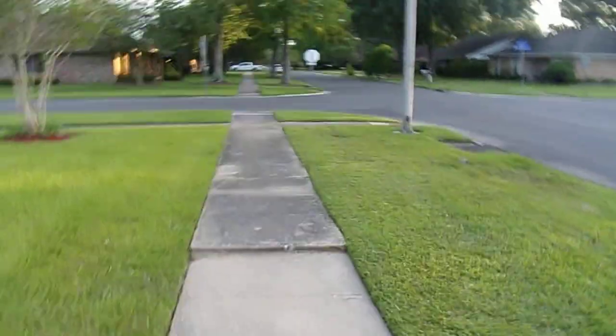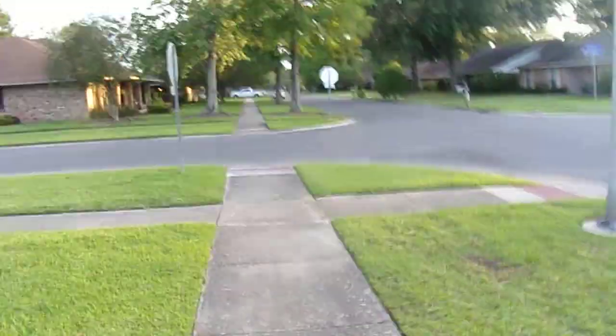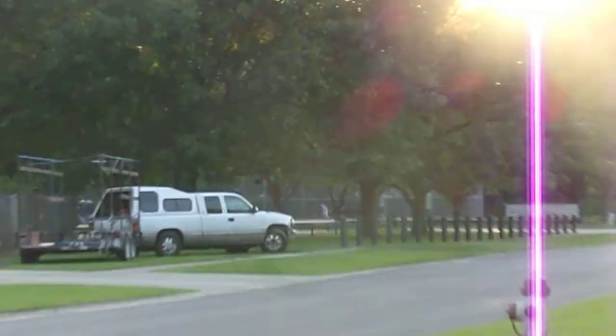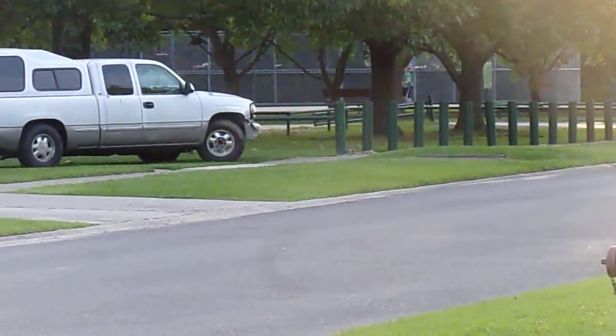All right. We're almost halfway there. Again, just like my cell phone, the quality is going to be a lot better. Better picture. If you look right there, there is that park. And you could see some people playing tennis. Maybe one day I'll go over there, but probably not right now. All right, got to go back this way.